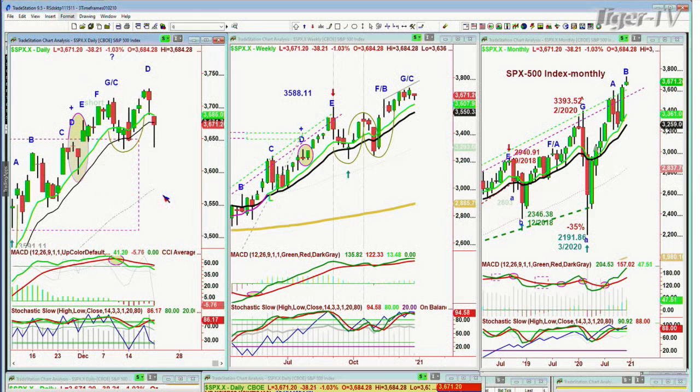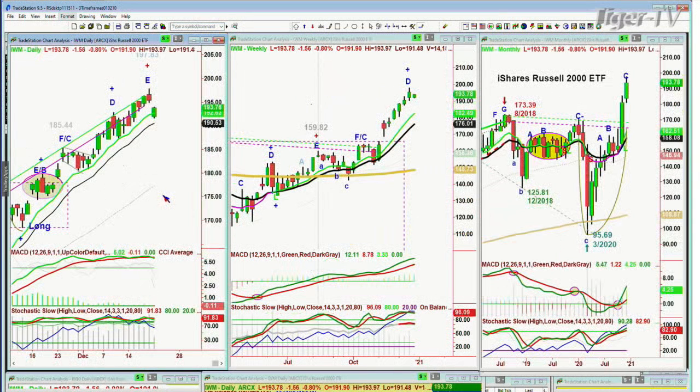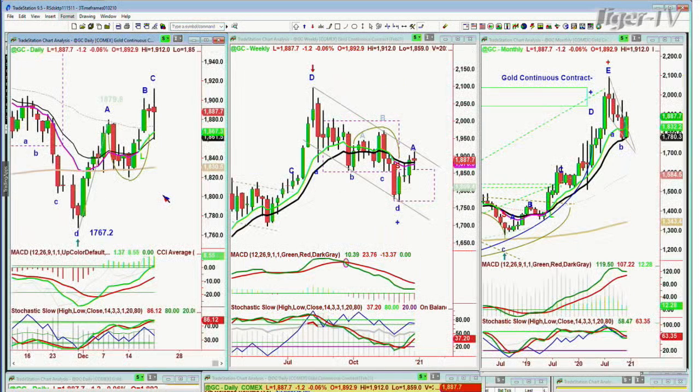Let me just quickly do this QQQ. QQQ is pulling back, but it's down just 3. The IWM, which was holding really well, is also pulling back. But look, it's at the day's high. And gold is unchanged. It's about minus 1 off the high today.